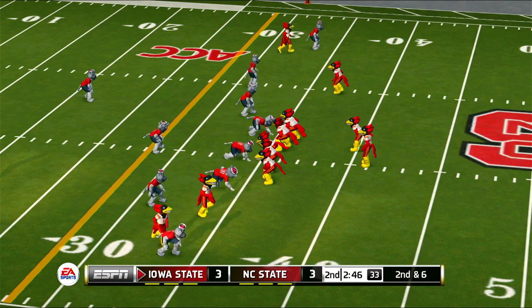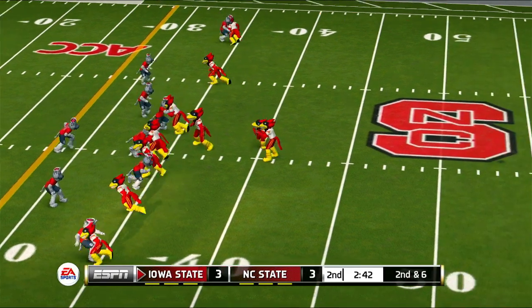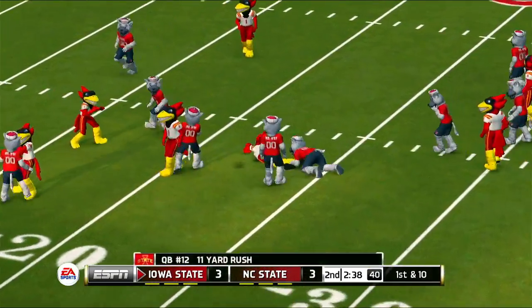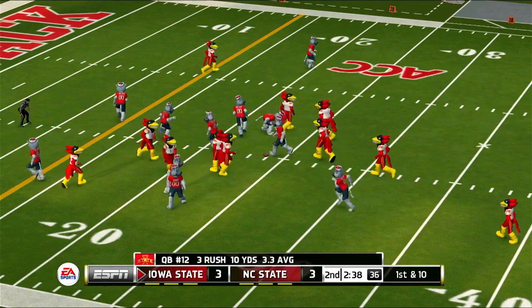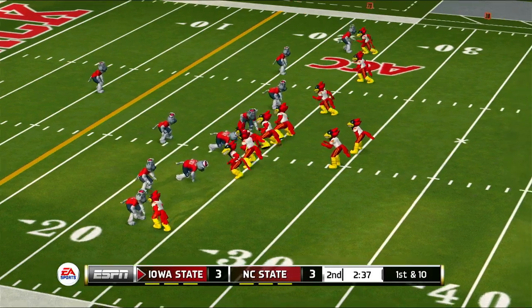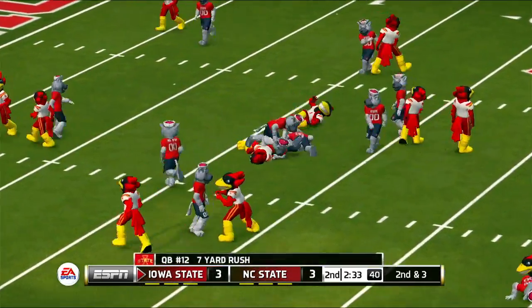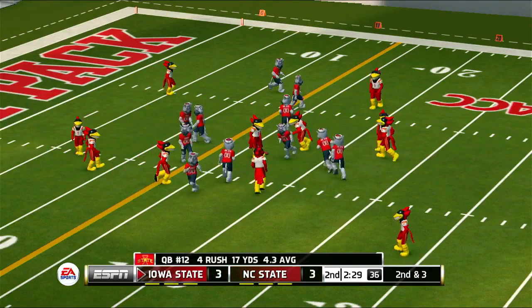They can't hang with us. Go right. He gets to about the 24-yard line. Gains his way to the 16-yard line. Call it a gain of 8 yards.